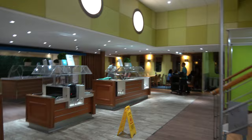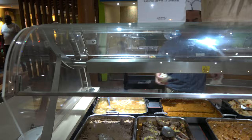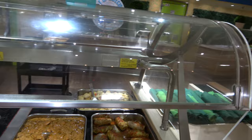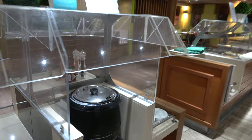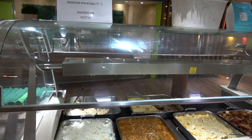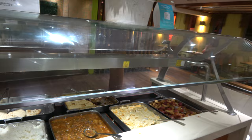Now we're here at dinner at the buffet. You have beef stroganoff, pork tenderloin, butter chicken, stuffed cabbage, grilled fish. You also have a soup, which is a beef stroganoff here. And then you have white rice, mixed vegetables, baked penne pasta, and roast potatoes here at the buffet.